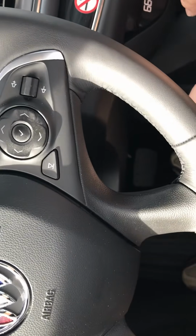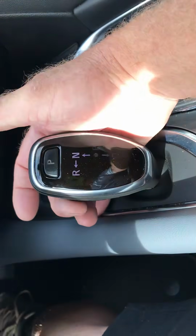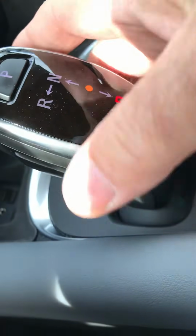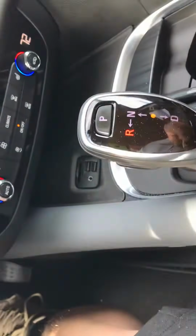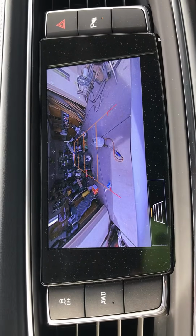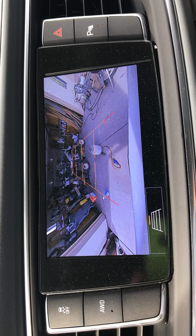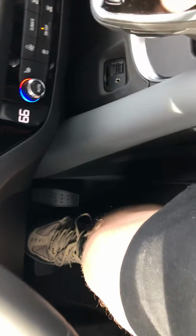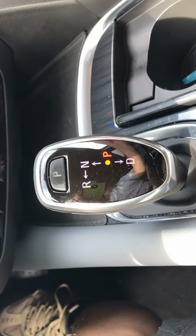Let me turn the fan off so it doesn't override my mic. The shifter's kind of goofy. You've got your foot on the brake, you got to push this little side button right here, and then you can go in. To go into reverse, you got to go up and then over, and then the rear view camera kicks in, and even after you take it out of reverse, it stays on for a few seconds before it shuts off and goes back to a normal screen. To put it into park, all you do is push that little button and it automatically engages park for you.